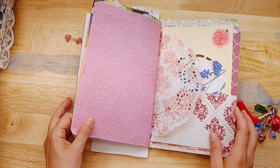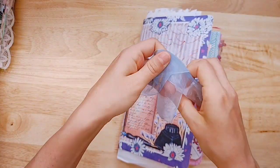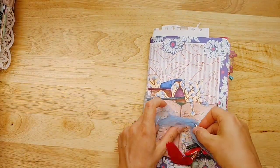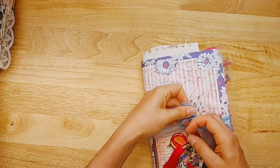That dog distracting me. So that is the final journal for today. I hope that you all were inspired, you enjoyed yourself, and just enjoyed looking at these beautiful journals of inspiration.